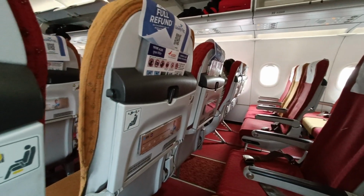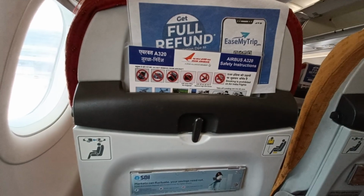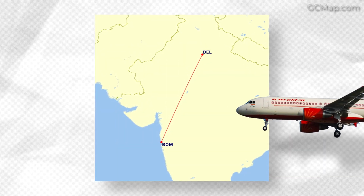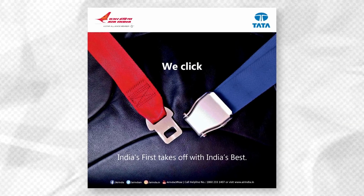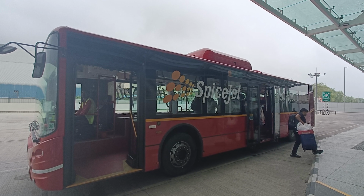While looking at tickets for an upcoming holiday with friends, our Simple Flying reviewer had several airlines to choose from for the final leg of their return journey from Delhi to Mumbai. They opted for flag carrier Air India to see if the recent Tata acquisition had started having any significant effect on the overall experience.